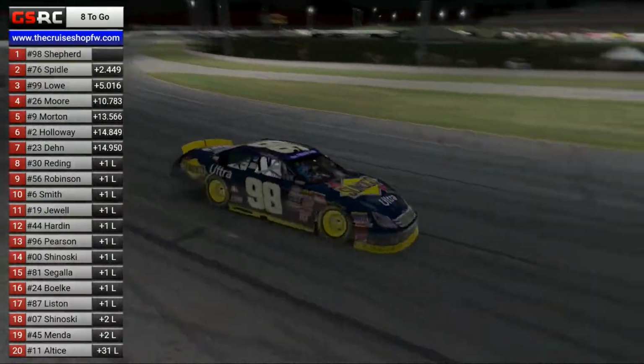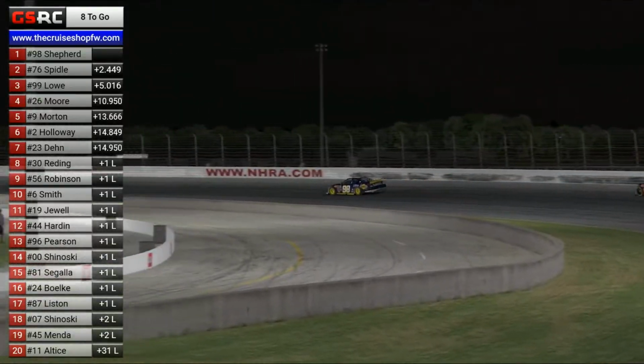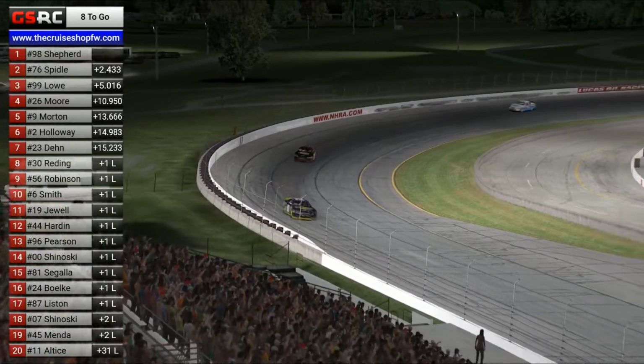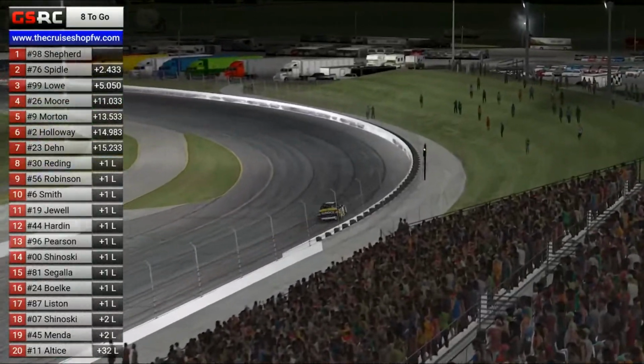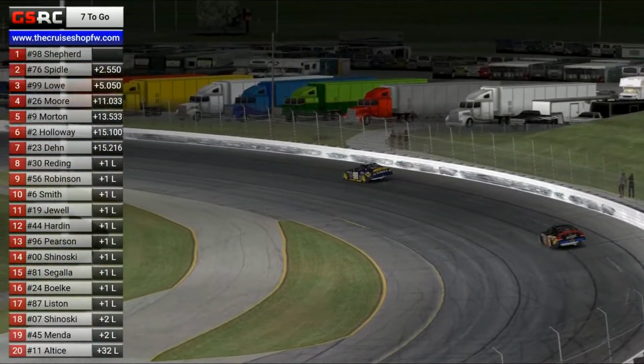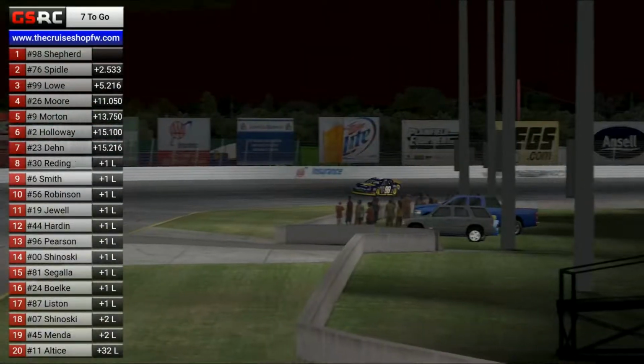Yeah, and like you said, with such a small track, the passing is going to be a little tougher. And if he can get out, maybe not as far as Spital did tonight, but if he can get out in front and just kind of cruise for 100 laps, that'd be nice.